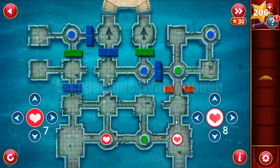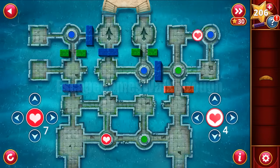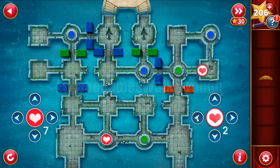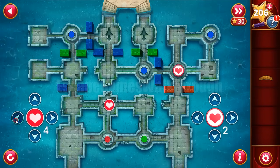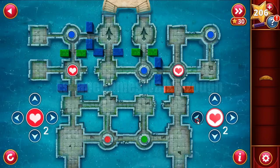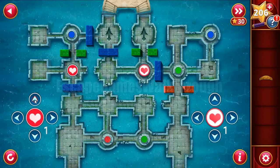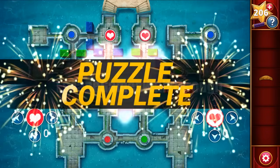So running here, running up there, wait here a bit, step on the blue once again, and both can go out now.